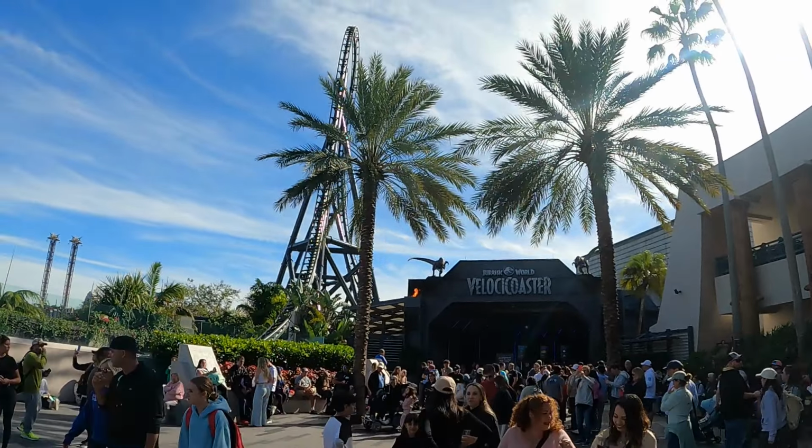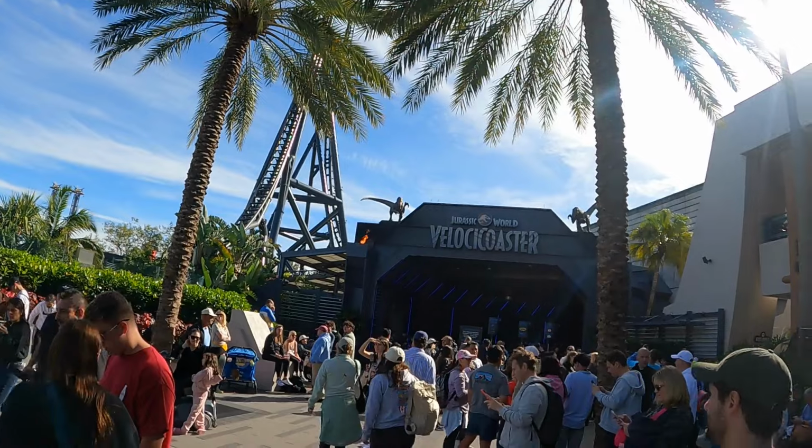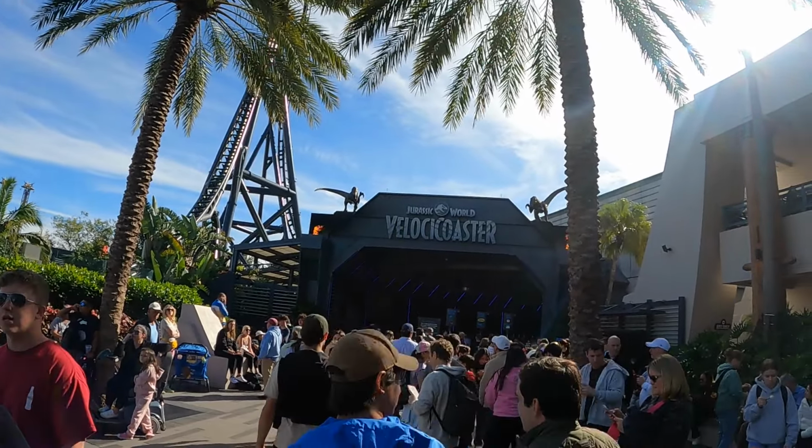Literally as I walked up here, VelociCoaster jumped up to 150 minutes, and yes, I was deemed correct. Single rider is at capacity. That is absolutely nuts.